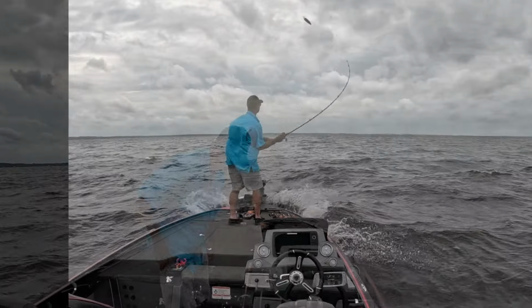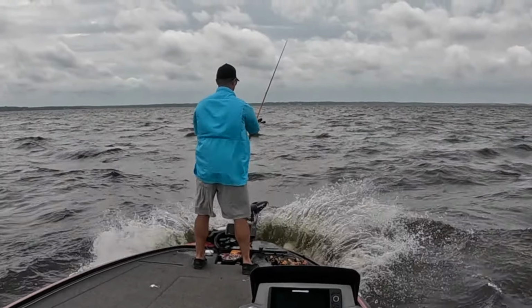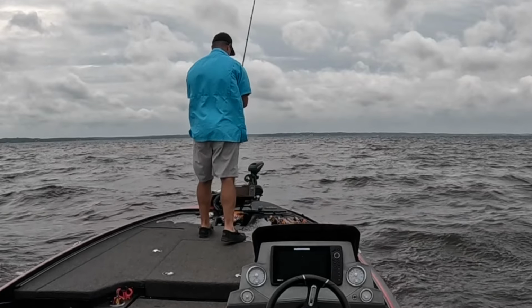So just as I was getting settled in and starting to catch fish, the wind picked up and started getting waves coming over the front of the boat while I was spot locked out here.